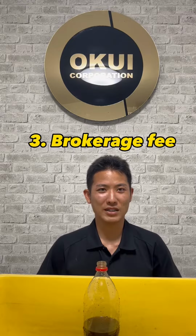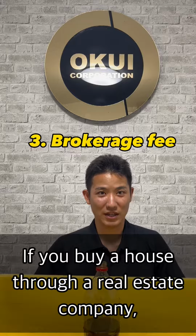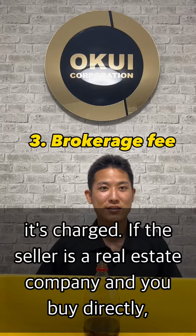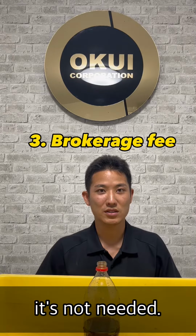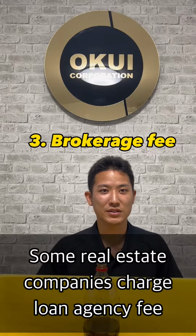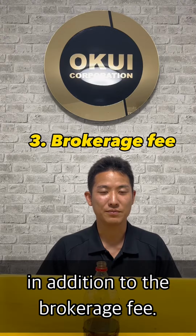3. Brokerage fee. If you buy a house through a real estate company, it's charged. If the seller is a real estate company and you buy directly, it's not needed. Some real estate companies charge loan agency fee in addition to the brokerage fee.